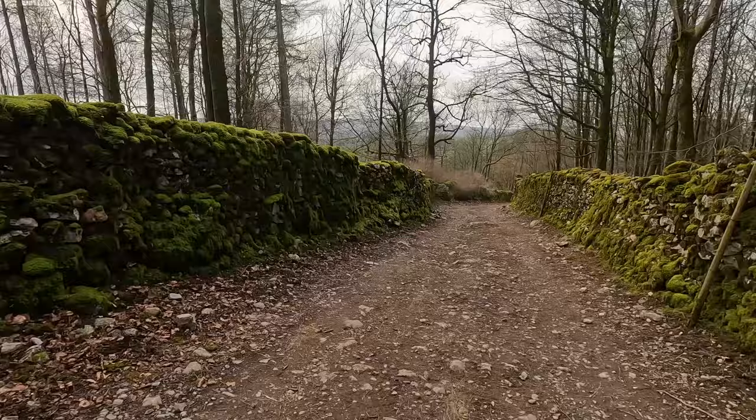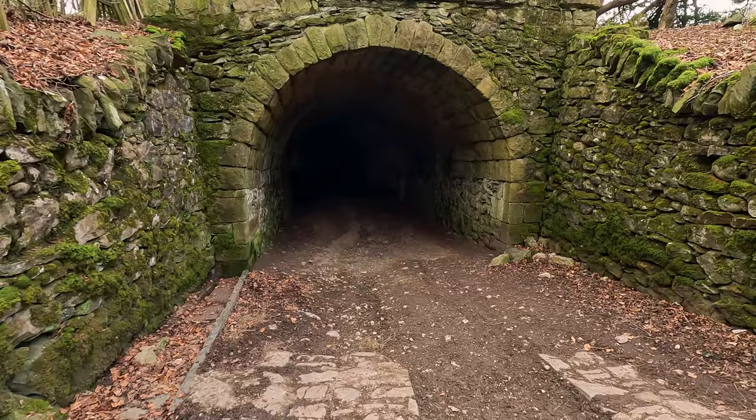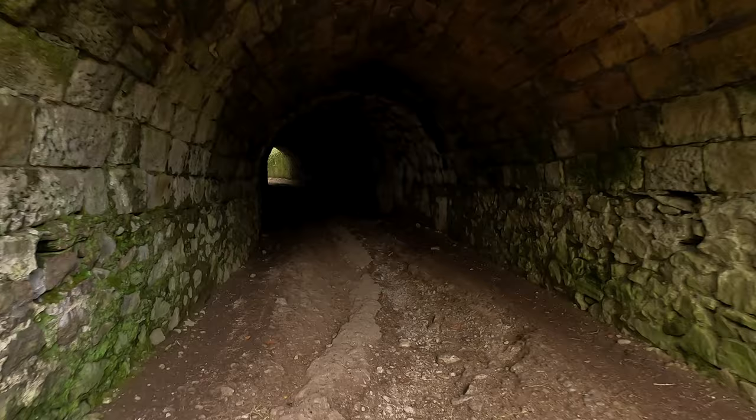The track heads downhill for a few hundred metres before it reaches two tunnels. Pass through the two tunnels, taking care as the ground is uneven and it gets quite dark in the middle of the first one.